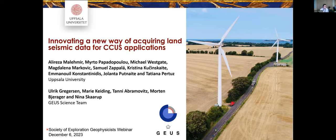Occasionally, Alireza acts as a consultant through his Nordic geophysics startup company, utilizing innovative seismic imaging solutions for societal applications. So today's webinar is on innovating a new way of acquiring land seismic data for CCUS applications. Uppsala University has pioneered a new way of acquiring reflection seismic data using a dual element acquisition setup for geological storage of CO2 in Denmark.